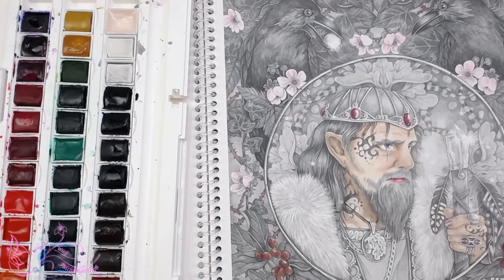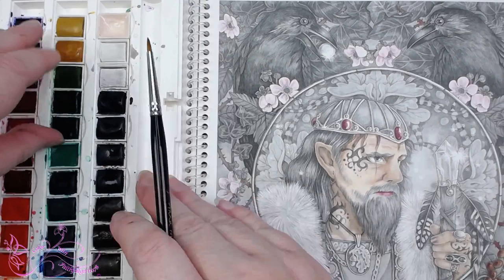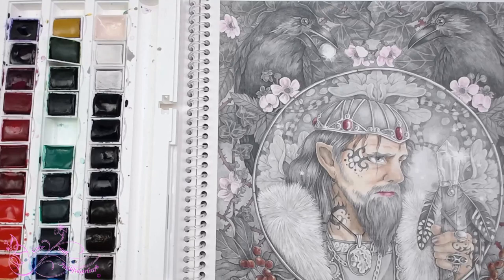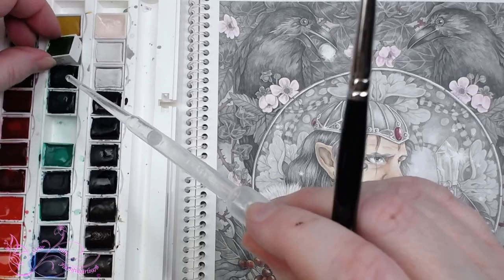All right, I need to add some green just to give me some contrast and see where I'm heading. What have I got? Emerald green. Thank you. I need a bit of water. I've got a little pipette thing here. I'm just going to add a little bit of water into the greens. Got Hooker's green.